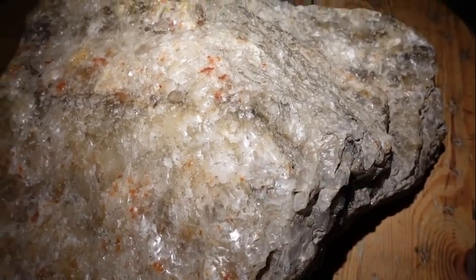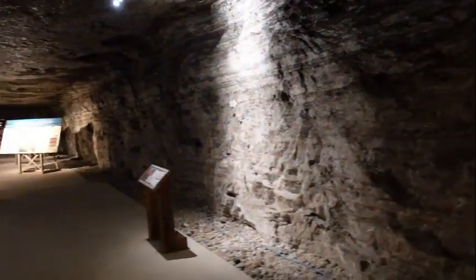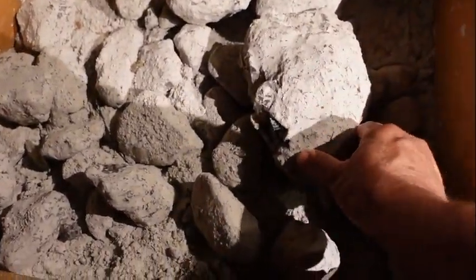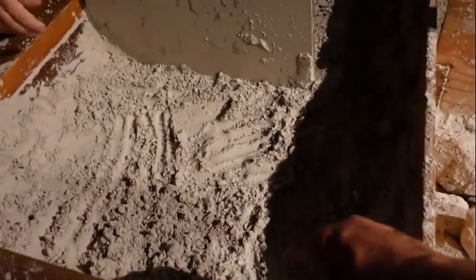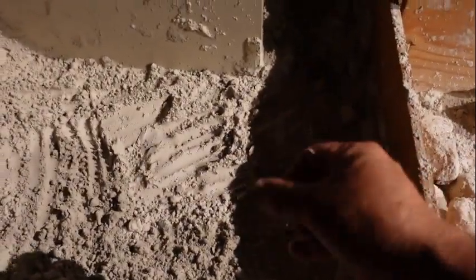It's kind of slick. They told us not to lick the walls. There's salt dust. Yeah. It almost feels like beach sand.